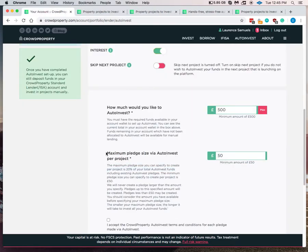So down here we have the maximum pledge size via auto invest. And what this does is it allows you to set how much you want from your auto invest allocation to go into each loan. You can have a minimum of £50 up to a maximum of 20% of whatever your total auto invest funds are. It tells you right down here the rules on that. So if you have a £500 auto invest allocation limit, you can invest a minimum of £50 or a maximum of £100 into each loan. Now this is good because it stops you from putting all of your auto invest funds into one loan. It gives you some kind of automatic diversification.